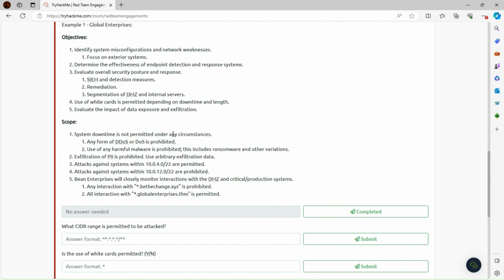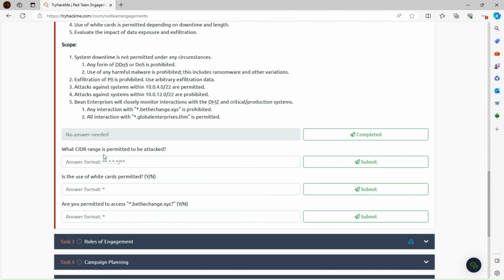Evaluation of impact, data exposure, exfiltration. System downtime is not permitted under any circumstance. Any form of is prohibited. Any use of harmful malware is prohibited. Exfiltration PI is prohibited. Attacks against systems are permitted within that. Attacks against systems within this IP address are prohibited.